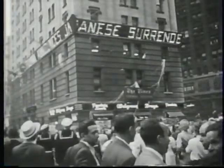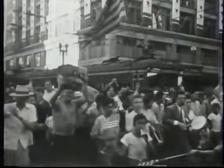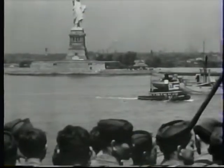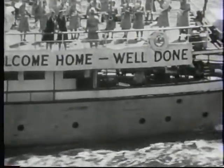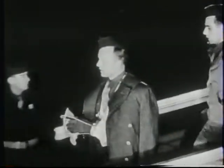Japan surrenders on August 14, 1945, and America celebrates. But over 16 million men and women have taken part in the Second World War, and bringing them home would be the largest troop movement in world history. It cost the nation about $200 to bring a soldier back from Okinawa, about $100 from Europe.